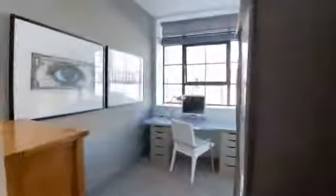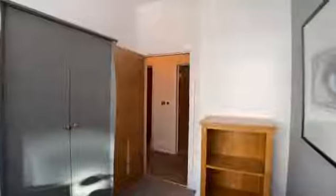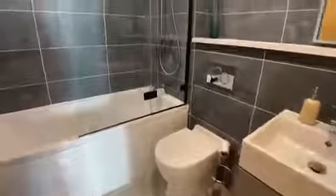Second bedroom's currently set up as a home office, but could easily fit a double bed if need be. Bathroom actually has underfloor heating and an additional heated towel rail here.